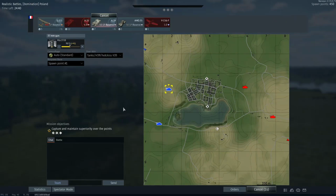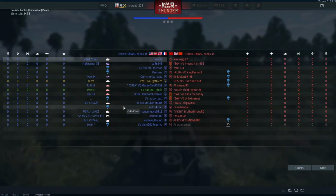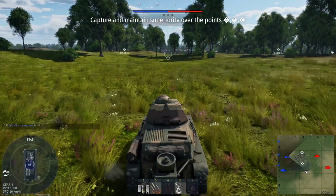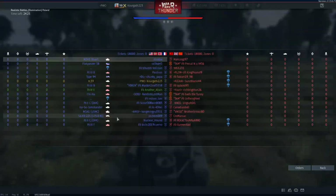In this episode we are going to start touching on some of the French ground vehicles that are available in War Thunder. As I usually try to do, we are going to be starting with the reserve vehicles, specifically with the Hotchkiss H35 and H39.